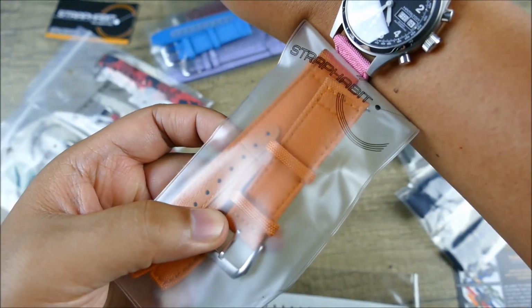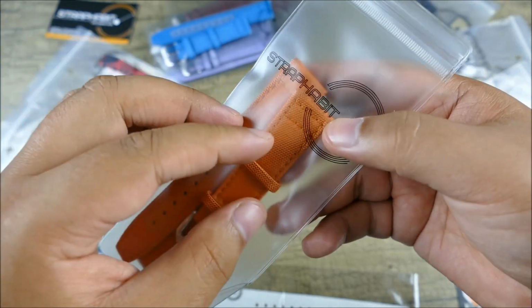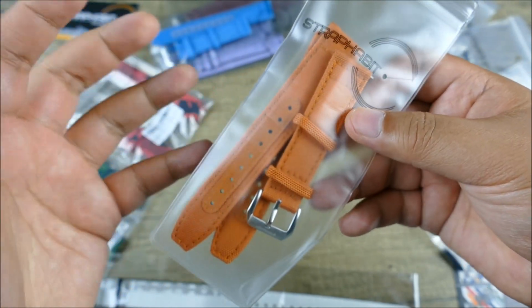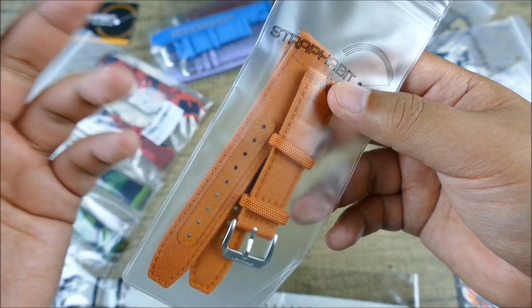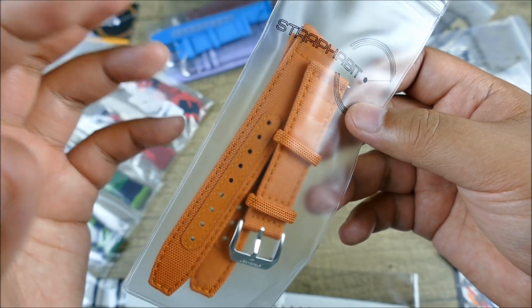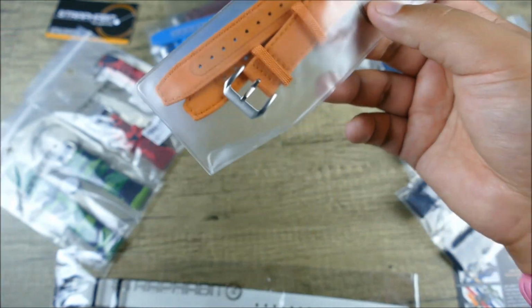You could imagine this on a diver's watch, with an orange hand, something like a Squale or anything like that. You would be good to go. So yeah, this is cool. Zodiac, oh man, I can just imagine so many different watches that do have orange accents, even something like a polar style, white dial, orange hand. I mean, this would be really cool.